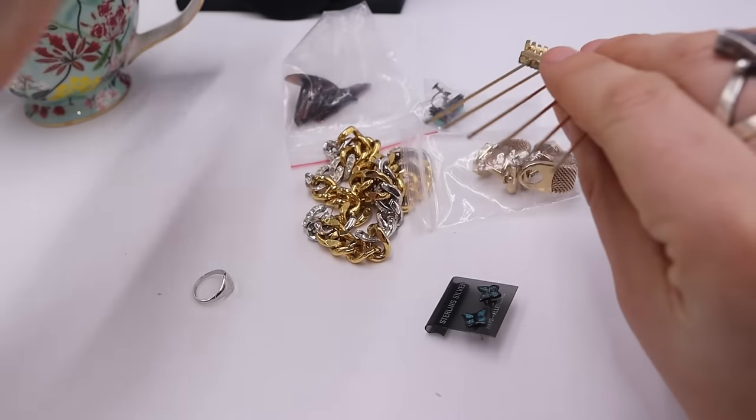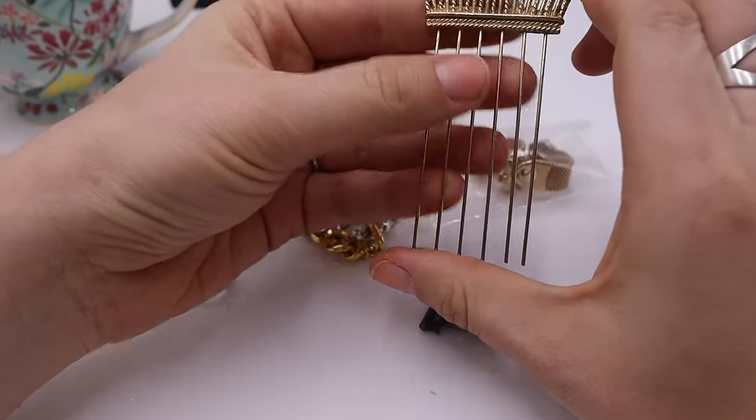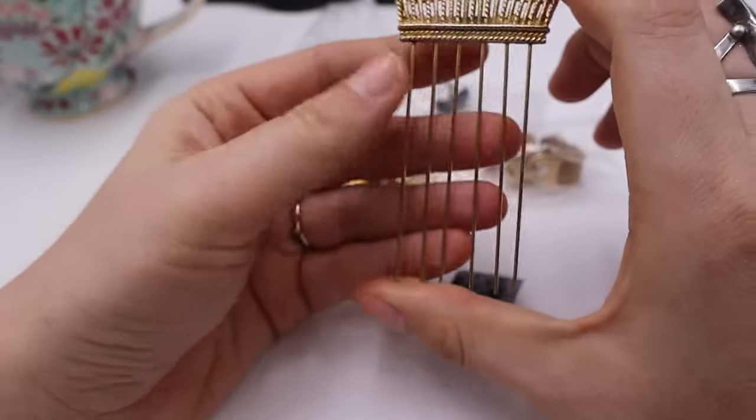Okay, next. Can you believe I got these for like a dollar? Can you imagine going to the dollar store and having vintage jewelry there? We would die.